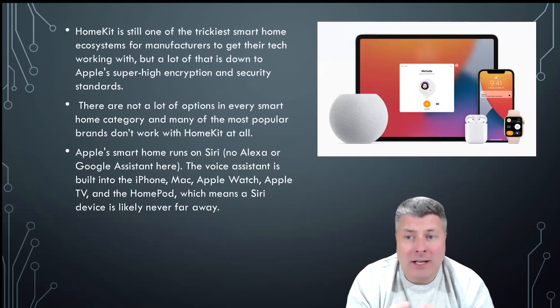If you decide that Apple is your life and you're going to have a house full of Apple products, what you will notice when you go shopping is there are much fewer smart devices available for the Apple environment. And this is because Apple is very stringent on their security and their encryption, and it's hard for products to reach Apple standards. So you really have to make sure that the products that you're buying are Apple compatible because there are a lot fewer of them.